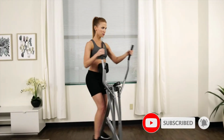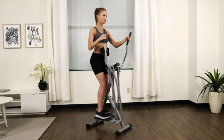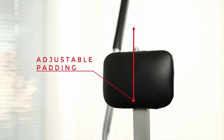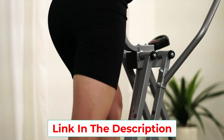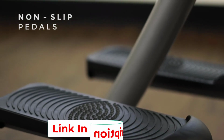It accommodates up to a 30-inch stride length while tracking your essential stats on the attached LCD screen. And when you're done, just fold this minimalist elliptical to half of its size and stash it in a closet. Budget-friendly. Foldable and compact, 25 × 19 × 57-inch footprint. Quiet.